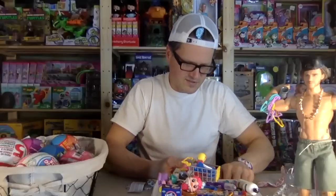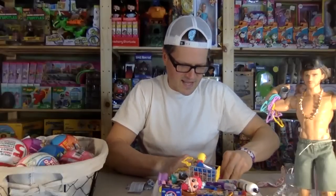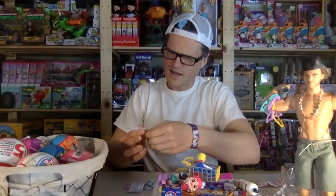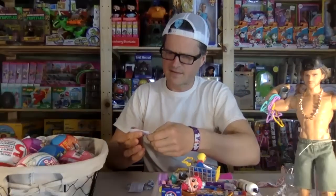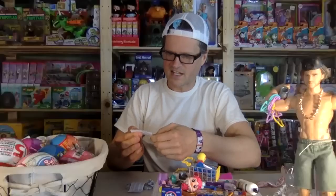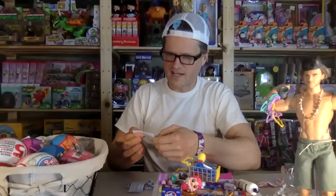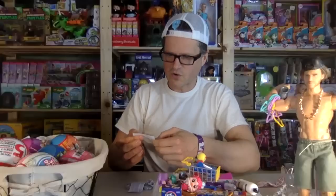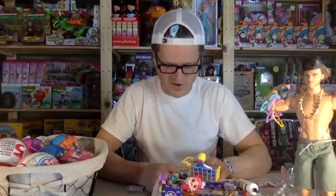Oh, wait, there's something in here. I don't know which one this came with. It's probably identifying this as a slap bracelet. It says slap band. They're actually called slap bands. Slap this bracelet around your hand as a cool accessory. Do not attempt to fold the slap band in the opposite direction as this will result in destruction. Do not destroy your slap bracelet.